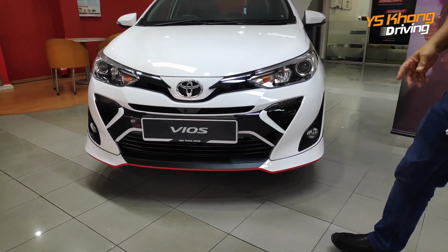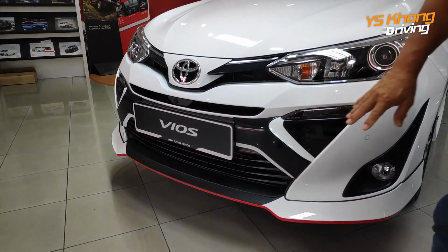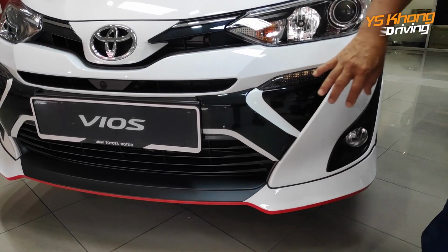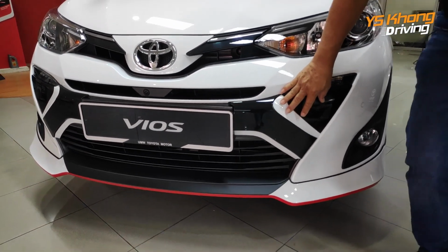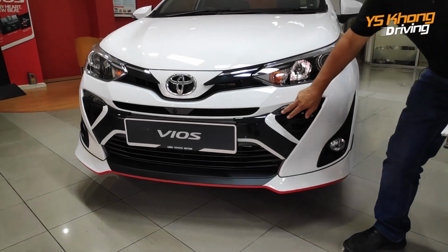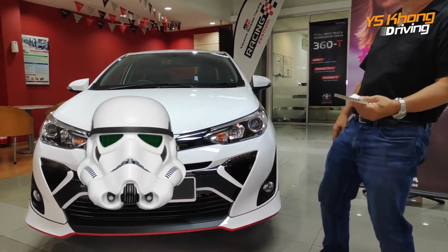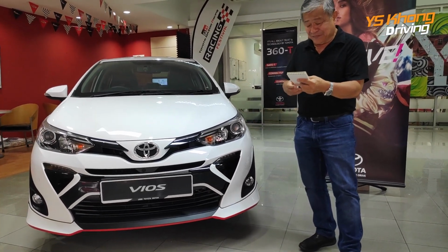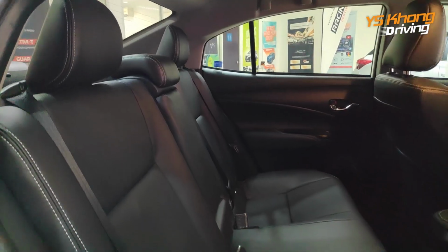That's the value you're getting. And what I hear is, okay, this is a part of the body kit, and what I hear from people is it's a stick-on by double-sided tape. You take this off, it gives the car a totally different character. Makes it really look good. This one to me is like Stormtrooper, you know, Star Wars, the Stormtrooper, especially in white. Yeah, and the Vios gives you leather seats.